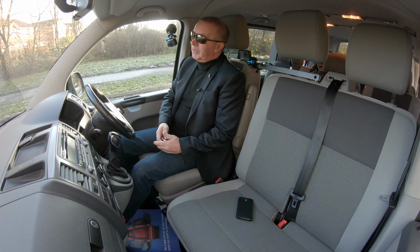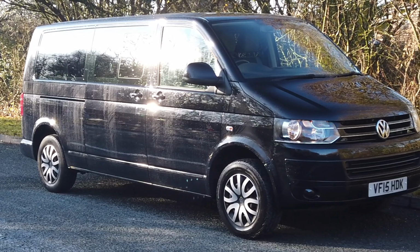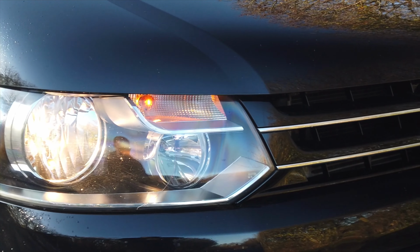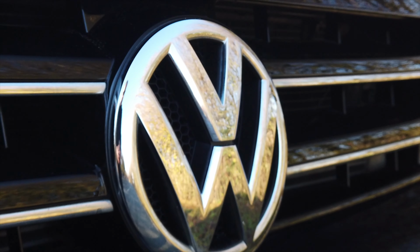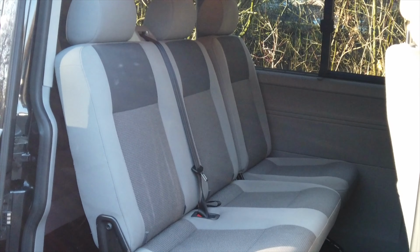Today I'm going to show you around this Volkswagen Transporter Shuttle, then I'm going to take you for a drive in it. It's a 2 litre TD T30 SE minibus. It has the DSG Automatic Gearbox. It's a long wheelbase, 2015 on a 15 plate, with a 140 brake horsepower engine. It has 9 seats, it's one owner from new, and it has a full service history.